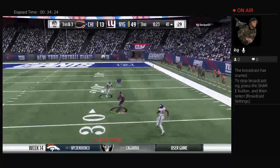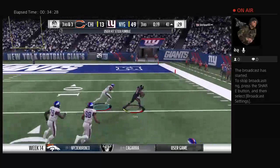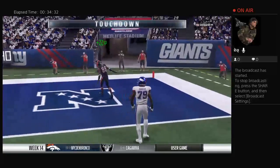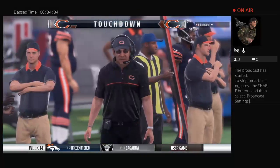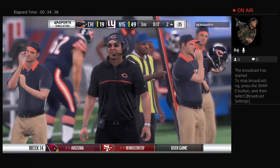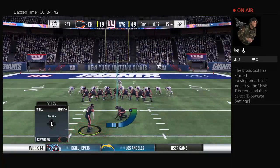Escaping the pressure right. And now a fumble. The ball's out. And some space here. Touchdown, Chicago. Deion Sims, his 2nd touchdown on the season. And the Bears are able to make things a bit more respectable.